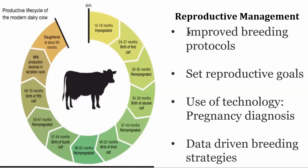Also, the calving interval should be set at 1 year. That means each farmer is expected to have 1 calf per cow per year. We should use technology for pregnancy diagnosis, especially ultrasound, and then progesterone assay using ELISA. Then data-driven breeding strategies should be employed so that we're able to record reproductive performance of the animal at each stage of its life cycle.